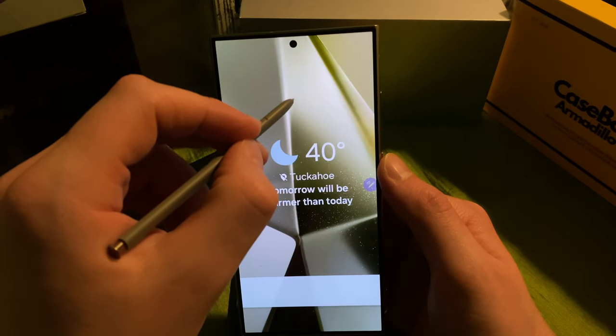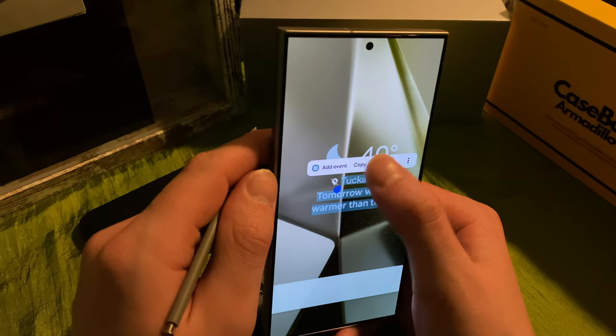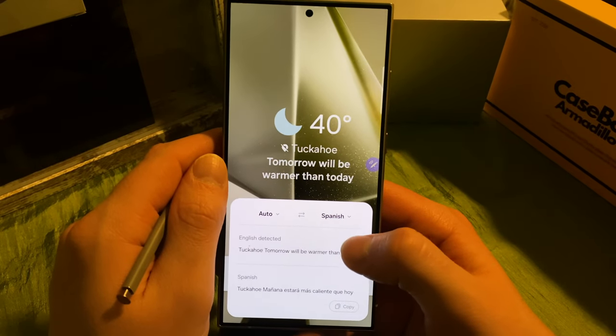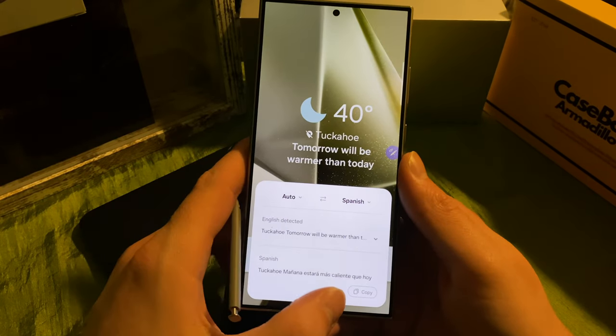But yeah, the biggest use for me is the coloring or the signing thing. So if I have to sign some papers or something, yeah. And of course, it translates over to Spanish, and you can change the language. And I think that's great.